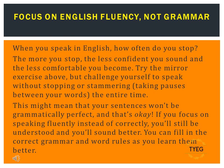Try the mirror exercise above, but challenge yourself to speak without stopping or stammering the entire time. This might mean that your sentences won't be grammatically perfect, and that's okay. If you focus on speaking fluently instead of correctly, you'll still be understood and you'll sound better. You can fill in the correct grammar and word rules as you learn them better.